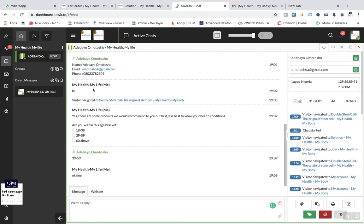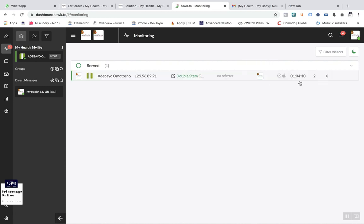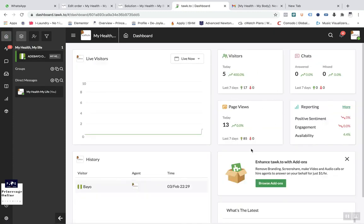You can see that you can even have team members check your messages, and quite a whole lot, check your report, check who is online. So this is telling me that somebody is online. This is the Adebayo that is online in the other part. So you can monitor this thing. You can check your history, how many people visited your sites and all of that, so you can see that.